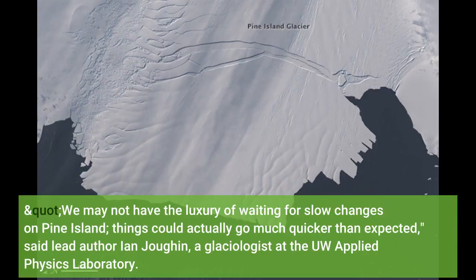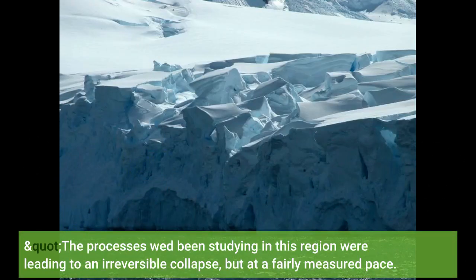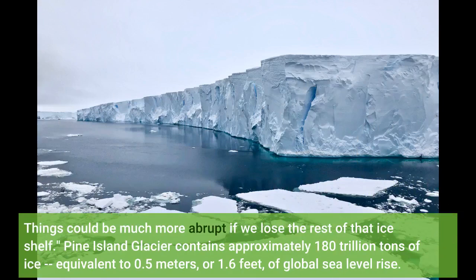"We may not have the luxury of waiting for slow changes on Pine Island. Things could actually go much quicker than expected," said lead author Ian Joughin, a glaciologist at the UW Applied Physics Laboratory. "The processes we'd been studying in this region were leading to an irreversible collapse, but at a fairly measured pace. Things could be much more abrupt if we lose the rest of that ice shelf."